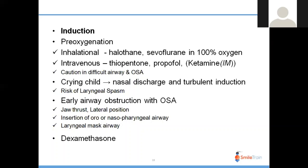Dexamethasone is given at induction for its many benefits: anti-inflammatory, antiemetic, and it potentiates analgesia. We give it routinely in my institution, but I know that others may reserve it for difficult intubation scenarios or where there's an increased risk of post-operative airway swelling.